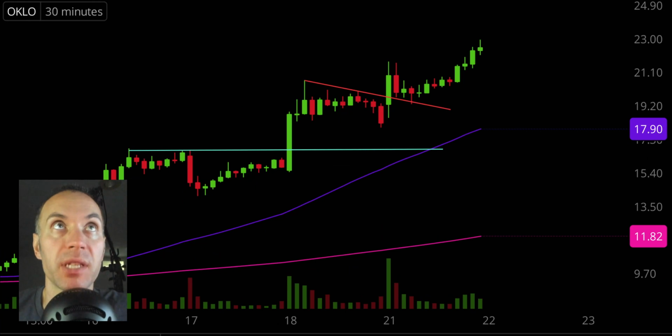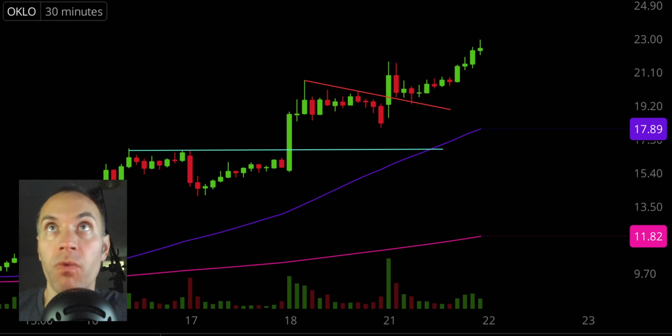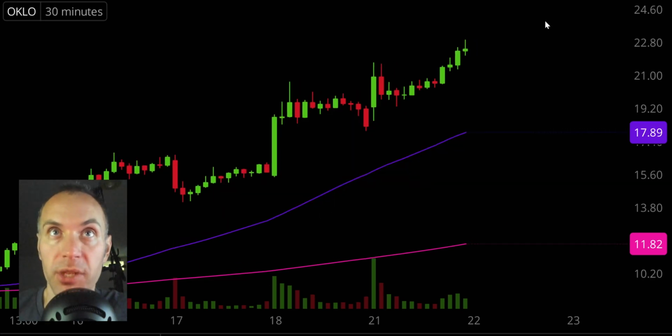Talked about this on Friday's video, drew in that resistance line right there, and you can see it broke out, came back down, beautiful backtest of the former breakout point before getting more momentum there. So overall, the uptrend definitely continues. I'm going to just get rid of both those levels, and we'll talk about some of the newest areas.